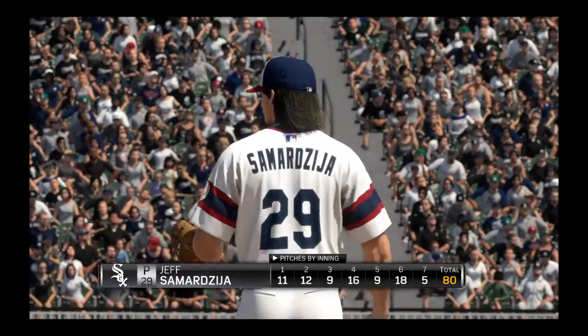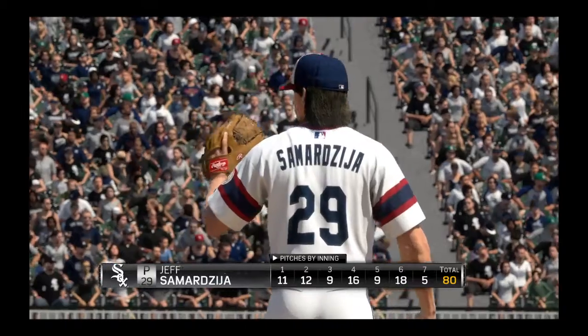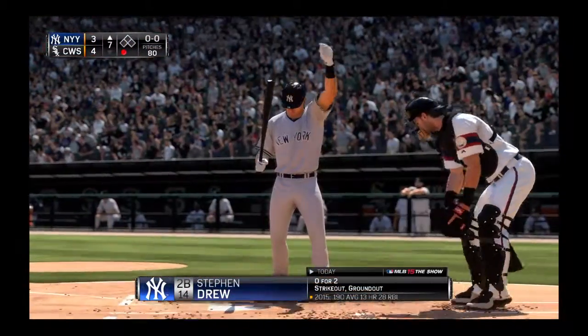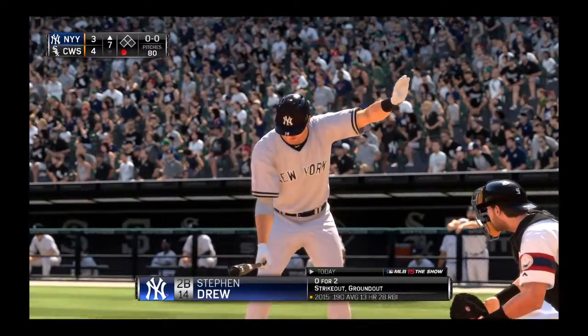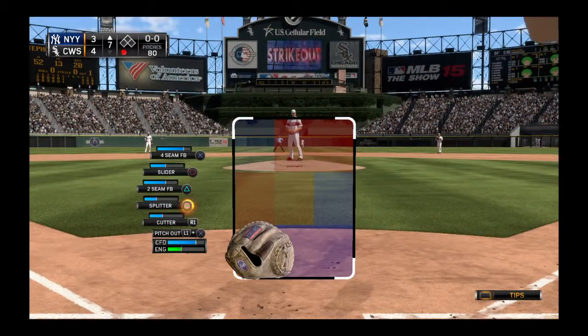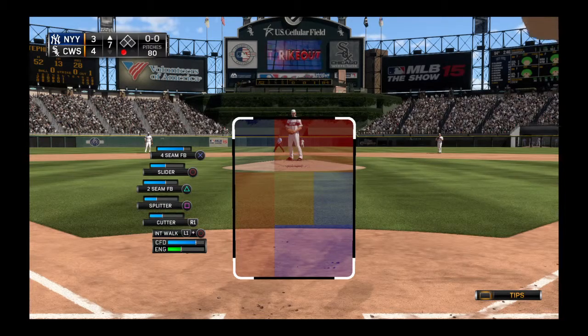And we'll check out the pitches by inning, and you can see he's up to an even 80 pitches now, so I'd imagine they'll start keeping a little closer tabs on him out there. Stephen Drew will stand in, 0 for 2 thus far.